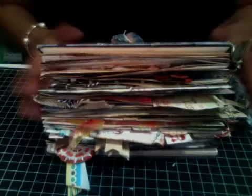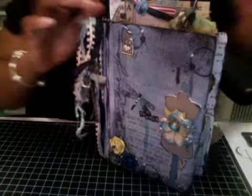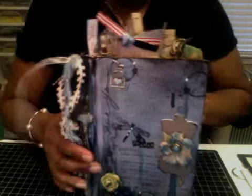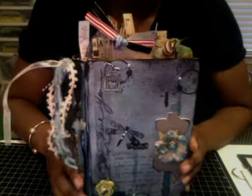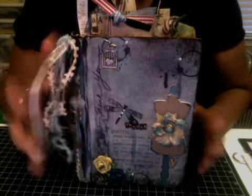All right, so here is my awesome junk journal that I create. Look at it. It's so fat and wonderful. And no, it cannot close. I sit it on my shelf like this. This is what it looks like. It's fun, it's funky, it's filled with lots of goodness, lots of wonderful thoughts and happiness. I love how it turned out.